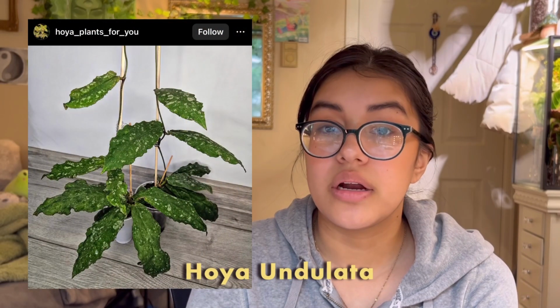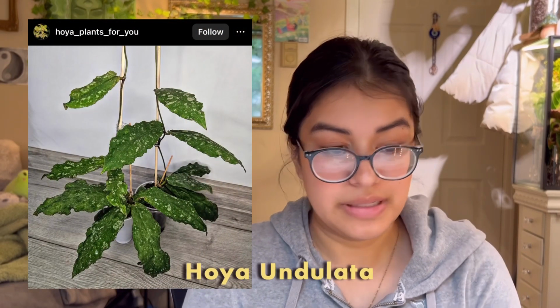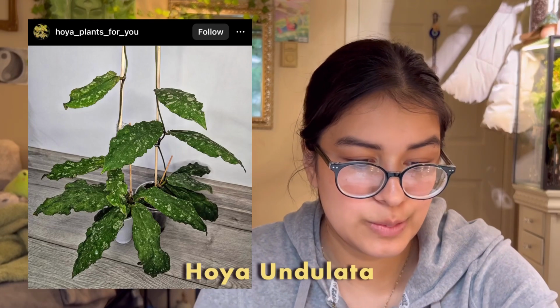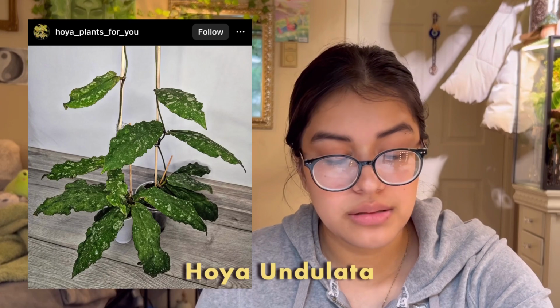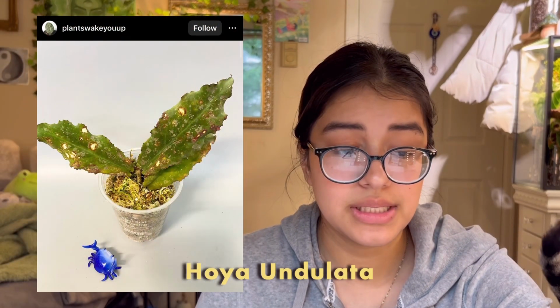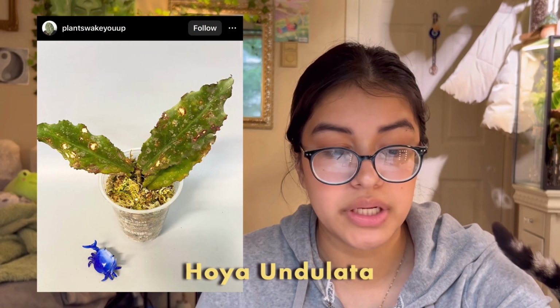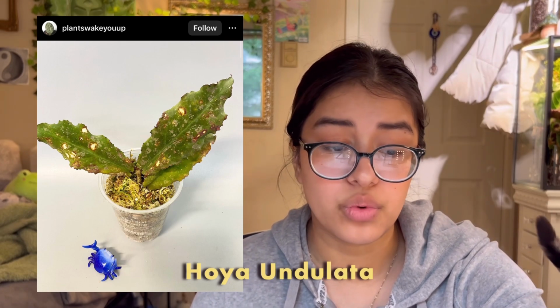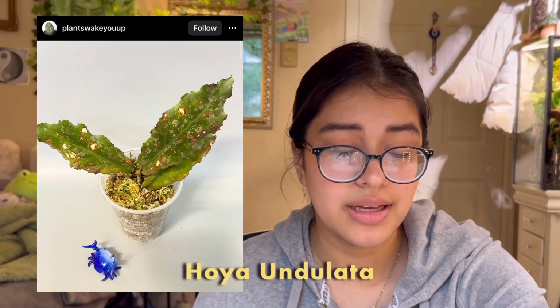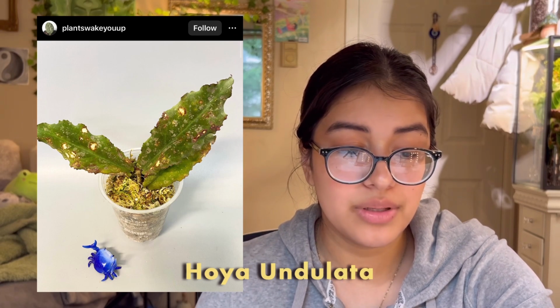The first one, and I think this is literally the first Hoya on my wish list that I would want the most, is the Hoya undulata. Ooh, this plant. This is a more dumpstery one, especially if you sun stress these, they can look like such a dumpster. But even if you don't sun stress them, they can look really beautiful, and you guys, I will never get over this plant.